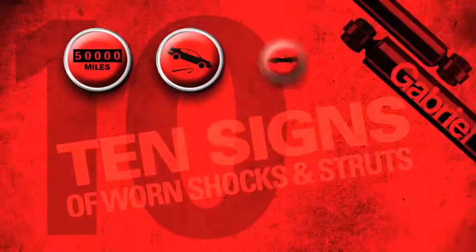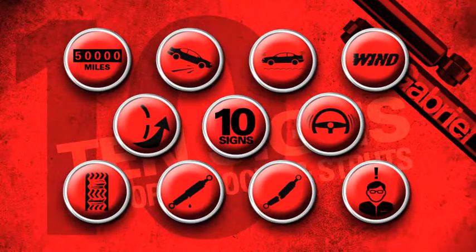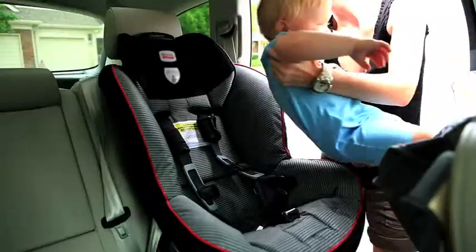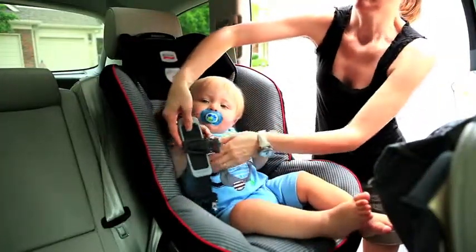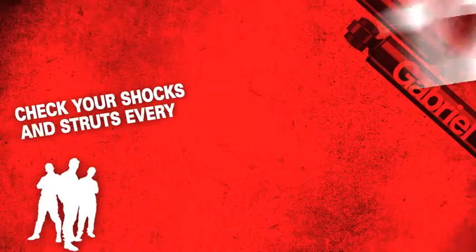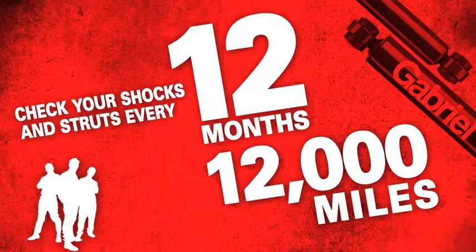Although driving with worn shocks or struts may not be as noticeable as a blown tire or squeaky brakes, it's just as dangerous. You've got a lot riding on the condition of your shocks and struts, so don't take the risk. Remember to keep an eye out for the 10 warning signs and get your shocks and struts checked every 12 months or 12,000 miles.